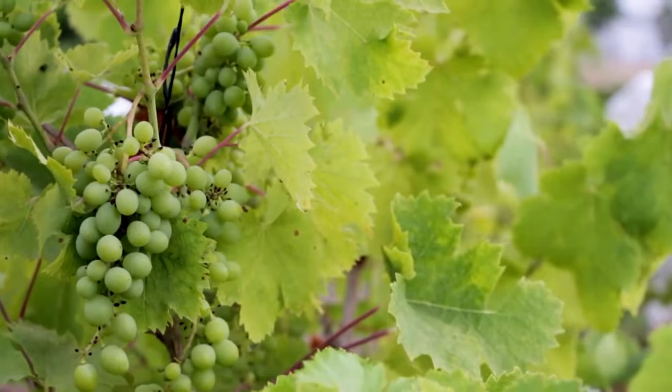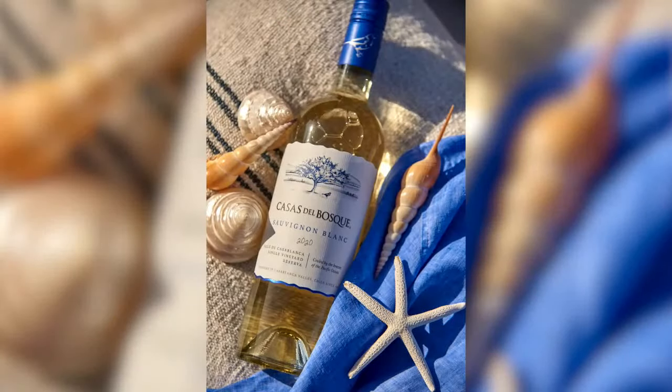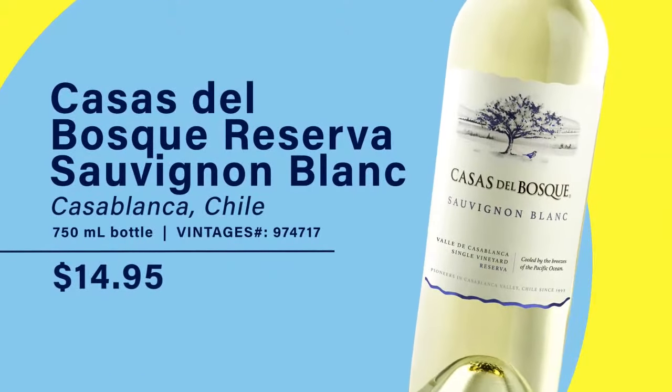Casas del Bosque is a Vintages Essential, which means it's available all year round. It is the best-selling white wine from Chile in the LCBO right now. So at this price, it's really great to have a few on hand in the fridge as we finally get into summer.